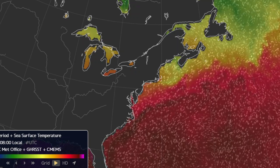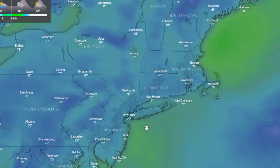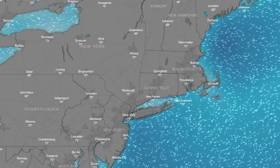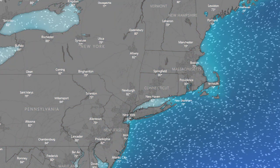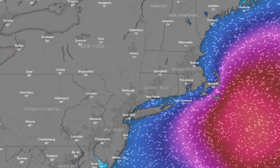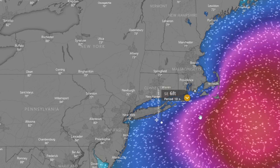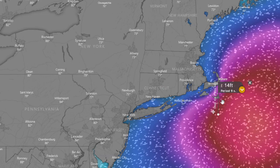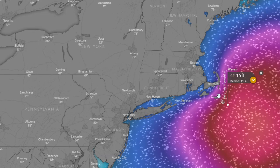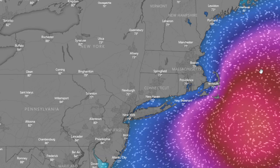So let me go back to windy.com, and we're going to look at one last parameter, which is the waves from Henri. The European doesn't have much here, obviously. I don't know if GFS offers yet. GFS offers a wave model, so you can see how it's going to kick the surf up, mainly to our east, but again, parts of the Cape. I mean, look at some of these waves here in the storm. You're approaching 20 feet. Parts of Cape Cod, Nantucket, they are going to have to watch this one even more closely than we are, for sure.